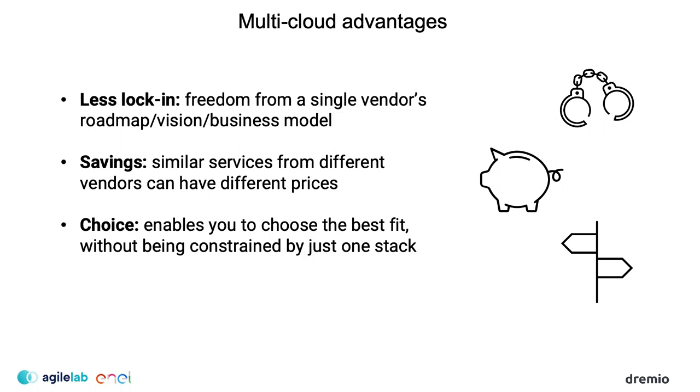Nobody likes to be tied to a single vendor's roadmap, mission, vision, business model even. It's not good. It's not healthy from a business standpoint. Also, you have savings. You often run into the situation in which similar services from different cloud providers have different prices because, again, they choose to adopt different business models. They choose to push more in one direction and less into another one. So their pricing structure is different.